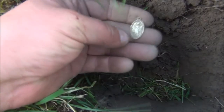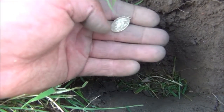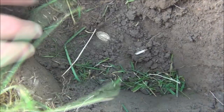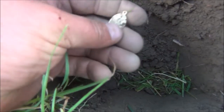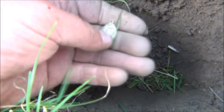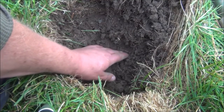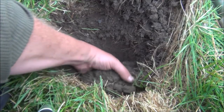The thing I'm most pleased about this find is, well, it's not a very good find, to be honest. The thing I'm most pleased about is the fact that it was down probably about 6 inches and gave an absolutely loud, clear, perfectly diggable signal. Gave an absolutely cracking signal. I presumed it was right on the top.